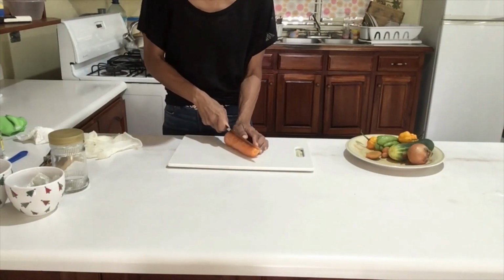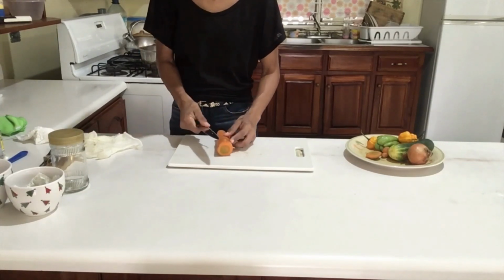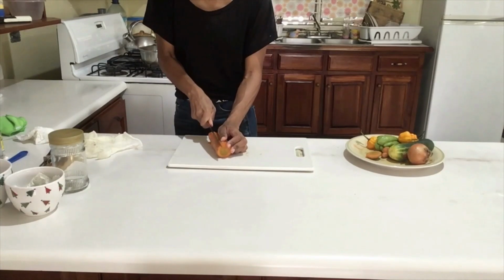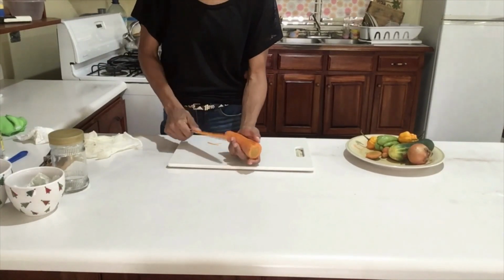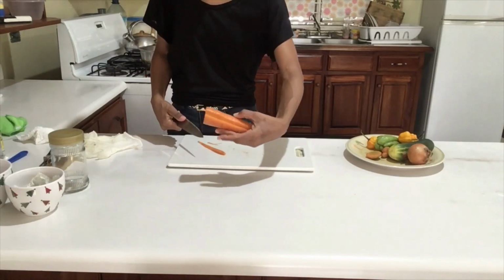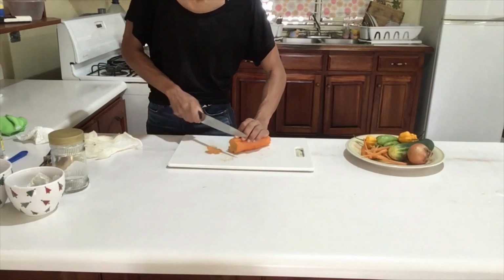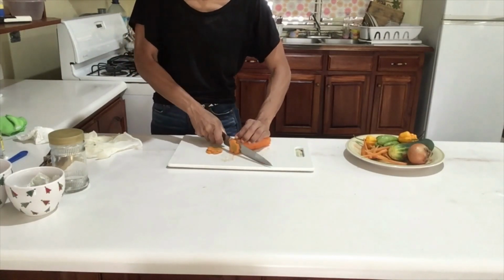Turn the carrot a little bit and repeat this process. And then you're going to turn it again, repeat the process, and do it a 4th time, right? After you do all of this, you're going to go ahead and cut your carrot into thin circular slices. And once you cut the carrot into slices, you'll be able to see the attractiveness of this design.